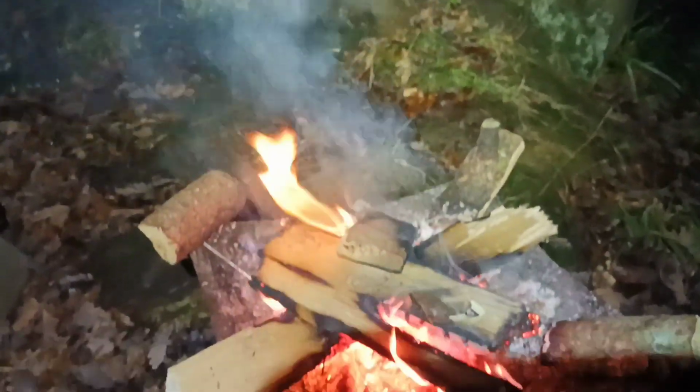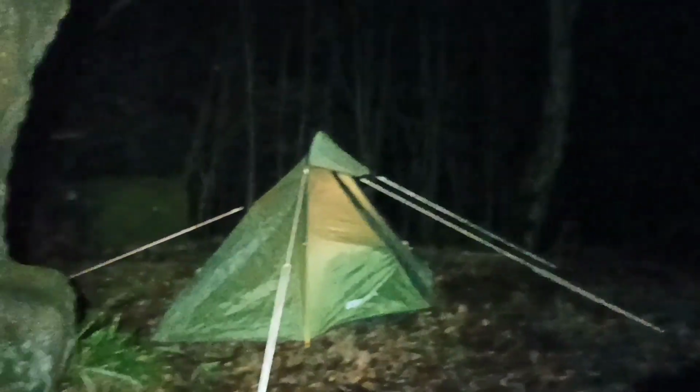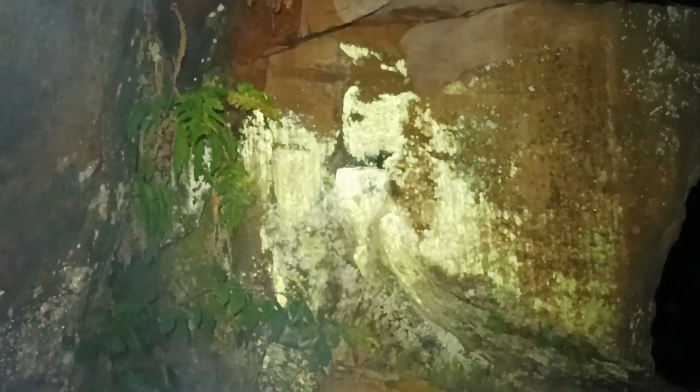Quite good having this little cavey bit as an option, because I've just moved the fire pit here and closed the tent up because it's just a bit drizzly at the minute. So yeah, I could have put the tarp up, and I was going to put the tarp up, but actually don't need to. And oh look, phosphorus lichens, lovely.